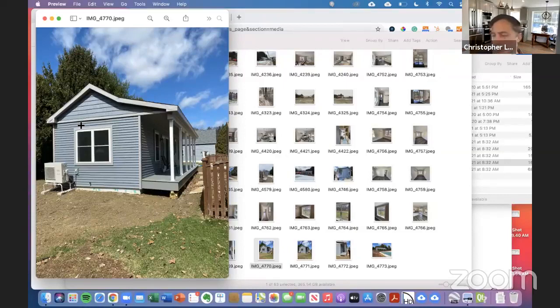And the house that we built in Brunswick, my wife and I's house, was an experimental house to practice doing vaulted ceiling type things in a factory environment, and it came out great. We love it. So we're looking forward to doing more.